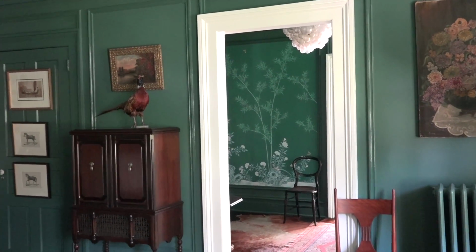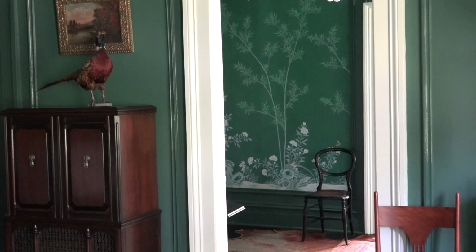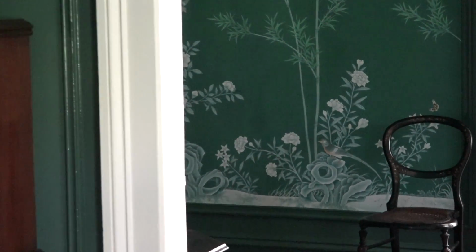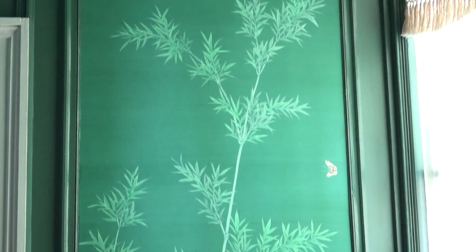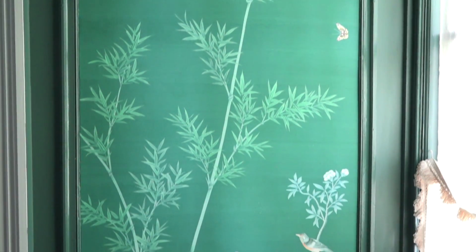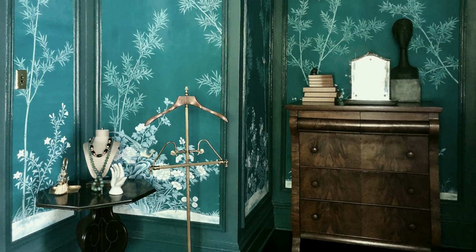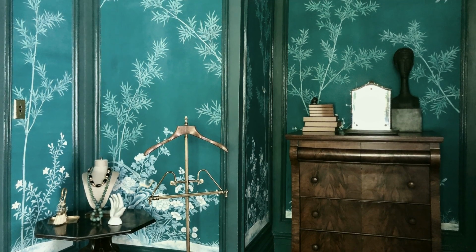We looked at this little dressing room and saw that it was a perfect candidate to have wallpaper put into the panels. And I wanted to put something really meaningful, and Gracie came up because they've been in New York City since the late 1800s. It's a family-owned company, and their product is, of course, completely stunning.